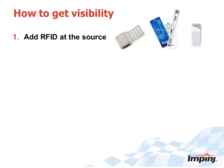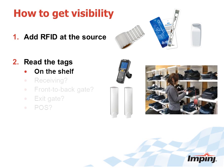or it could be a hard tag, a security tag, that instead of being a traditional EAS tag that only triggers an alarm, may actually carry an RFID chip and inlay that can be read from for inventory purposes, but also serve a function as a security tag. And you have your choice as a retailer of which way to go.